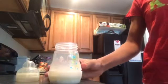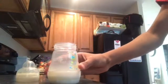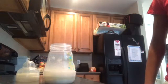Sometimes during the day, I do use some pre-made formula that I pour into a pitcher to make it easier on myself, and I just warm up the bottle. When the water is warm enough, I go ahead and pour it into his bottle. I give it a good shake and make sure it's the right amount, and then head into the room. I also like to make sure that it's the right color and there's no clumps in it.